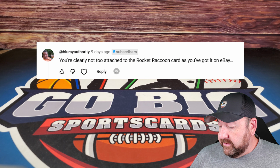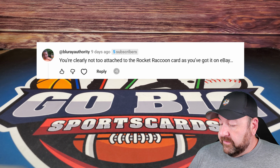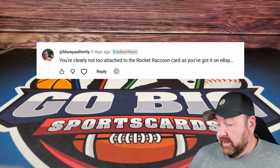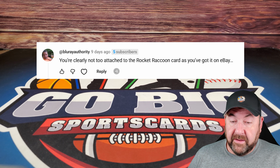Okay. Next comment. This is from Blu-ray Authority. You're clearly not too attached to the Rocket Raccoon card as you've got it on eBay. So, Blu-ray Authority, hello, I'm Dave. This is from the 26 Topps Chrome Marvel Mega Box where I pulled the Rocket Raccoon. That particular card is 1 out of every 43,000 boxes. So it's an extremely rare card to pull from a Mega Box. It's 1 out of every 11,000 out of hobby boxes. So again, still pretty rare.